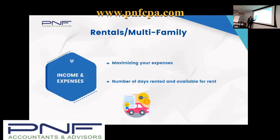Now, the number of days rented and available for rent, crucial. Why? You cannot deduct expenses if it's neither available for rent nor rented. Available for rent means a tenant left and you have it advertised, okay? In an IRS audit, if there's no tenant, no rent, and you want to expense it, you have to prove to the agent that it was listed. The agent wants to see the MLS listing, to see that you're actively looking to get somebody in it. If you're not doing either, the expenses will be denied. You cannot expense whatever you spend. During construction, that's different because we can capitalize this expense.